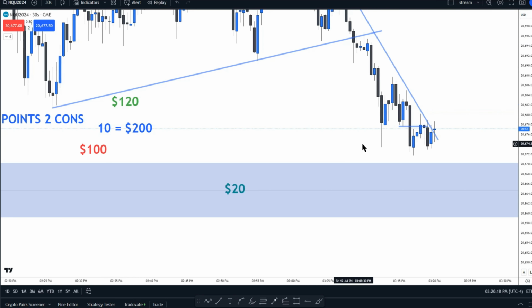All right, one time framing just ended, so I went ahead and exited. I didn't wait for a close though, so it's probably going to keep going down here. I'm going to go ahead and re-enter. If you scale out this way, you can chase price.